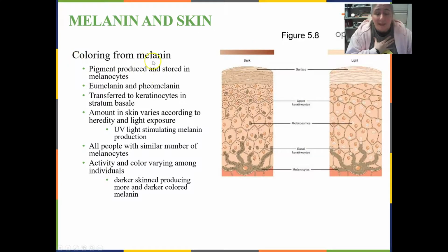And then we have melanin. Melanin is produced from melanocytes. There are different types of melanin that can be produced. And so melanin itself is a pigment that gives our skin its typical color. The two types of melanin are eumelanin and pheomelanin. Eumelanin is the darker pigmented melanin. Pheomelanin is the lighter pigmented melanin.